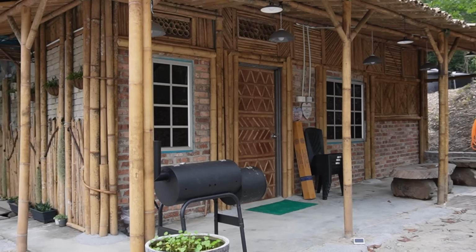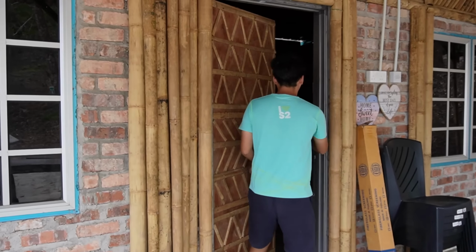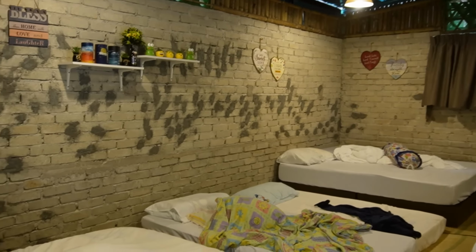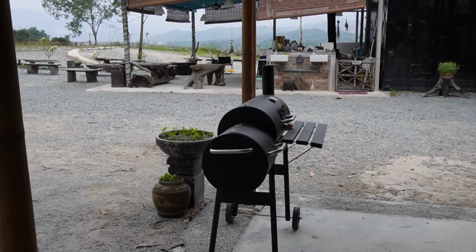By the way, there is also a cabin for rent if you come in a big group and want that extra bit of comfort. Fits about 10 persons. Comes with an attached bathroom and a barbecue pit.